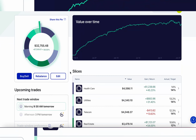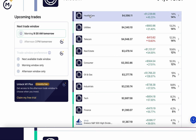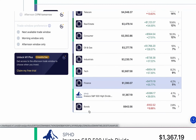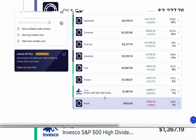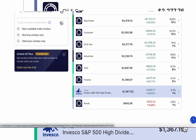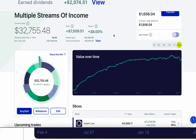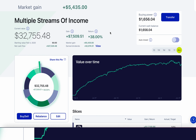Let's see, I've got multiple sectors within this dividend income portfolio, ranging anywhere from healthcare, utilities, telecom, real estate, consumer, oil and gas, industrials, tech, finance, some bonds, and I have this one Invesco S&P 500 high dividend yield. What is this? This is like an ETF. So one of my first purchases was an ETF because I didn't know much about dividend investing, and I figured, well, hey, since I don't know much, let me buy into this high yield dividend investing portfolio that was basically pre-made. It was an ETF.